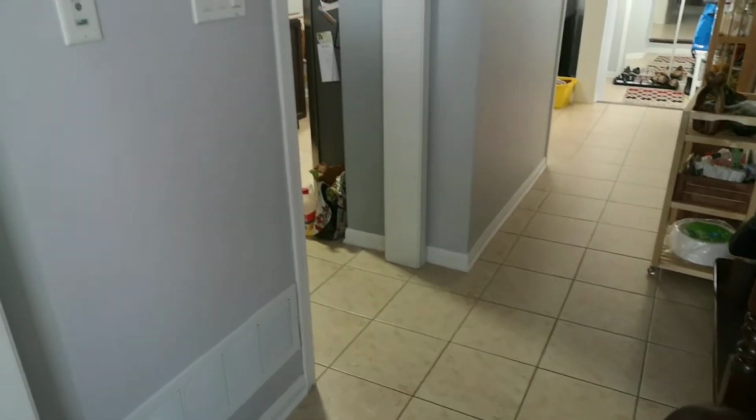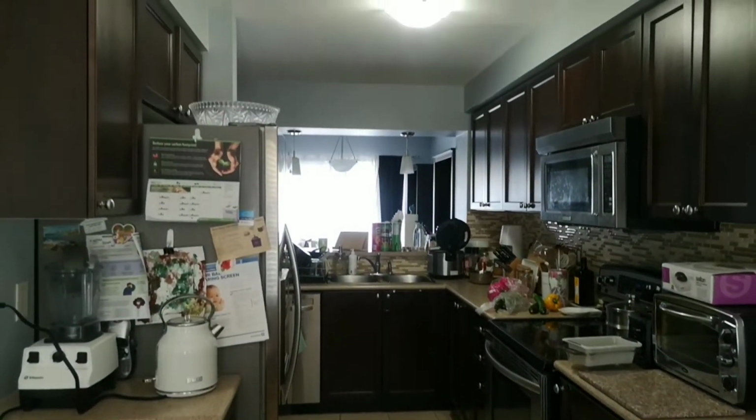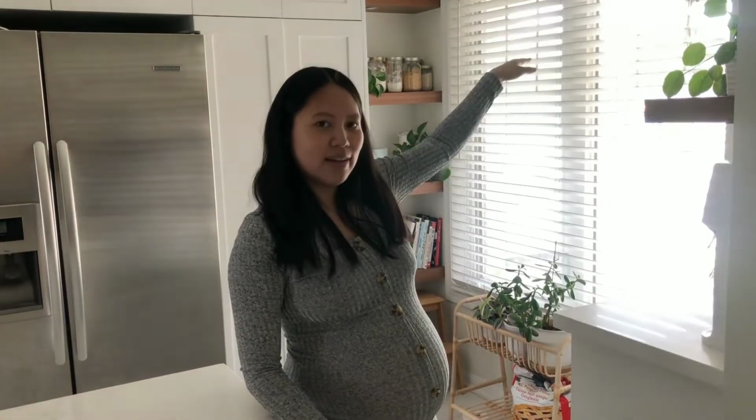What we really wanted was an open concept kitchen. So you saw before there were walls and it was just very dark. All the cabinets were dark cherry red, and we only have one window here and the sunlight is kind of blocked because we have a roof there, so we don't get much sunlight.